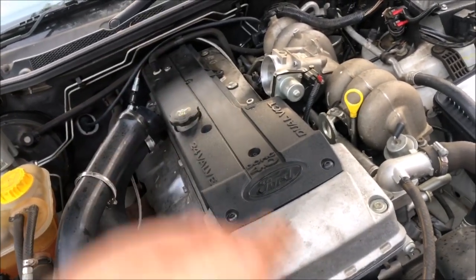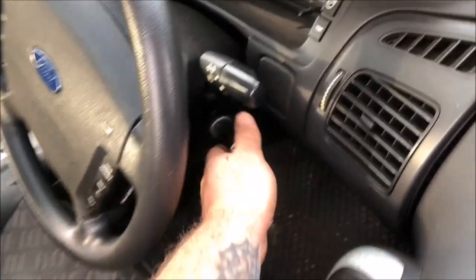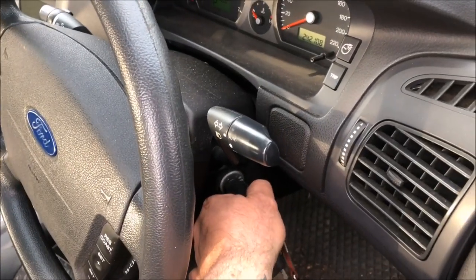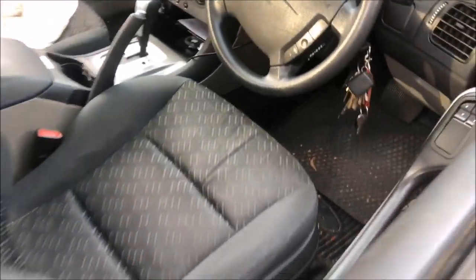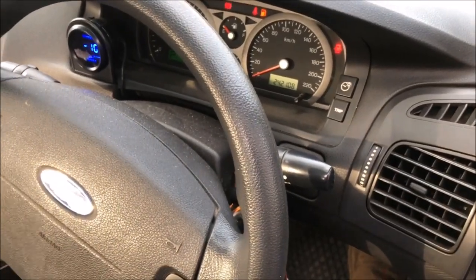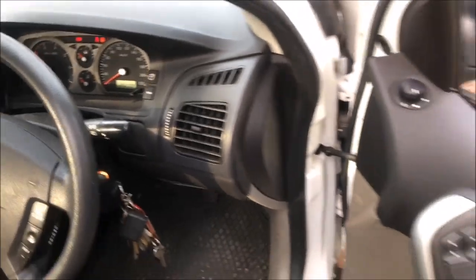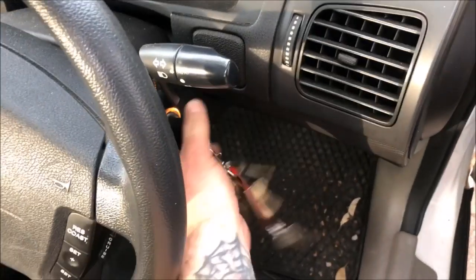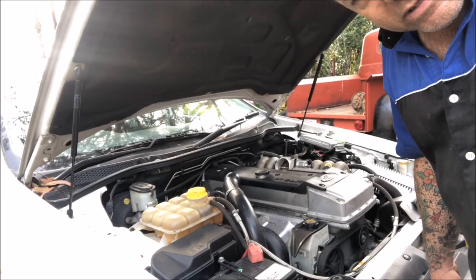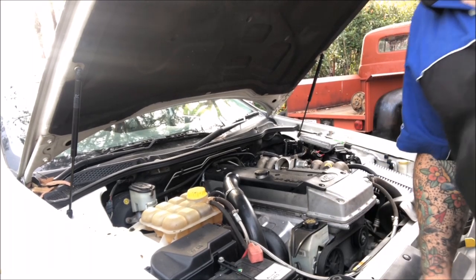All right, so before we chuck all the piping on, I'm just going to fire it up, make sure she's not missing and carrying on, and then we should be sweet. Sounds good. We're not going to know properly until we're under load, so we'll chuck it all back together and take it for a spin.